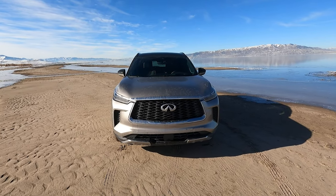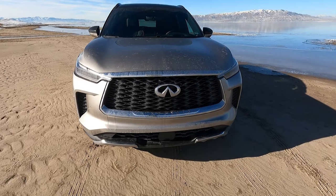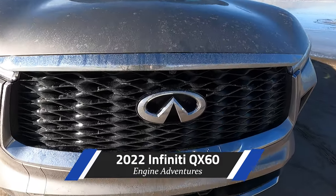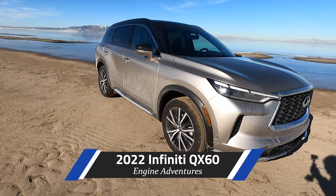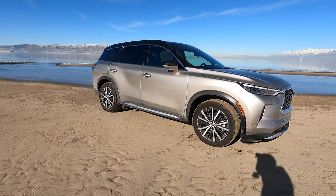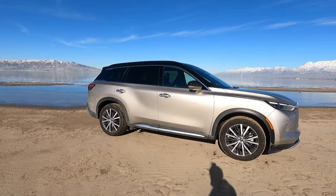Hello and welcome to Engine Adventures review of this 2022 Infiniti QX60, aka the luxurious Nissan Pathfinder.